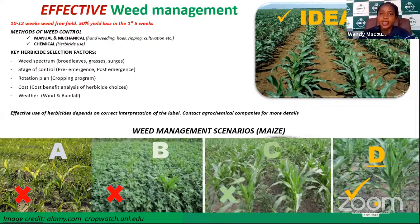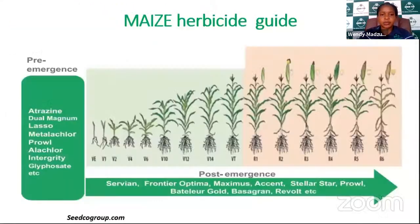So they're going to compete extensively with your crop. Scenario D is the ideal scenario that we would want, but the ideal scenario is the one that we are seeing on top there, where we cannot even identify a single weed. And you can even tell from the happiness that the crop is exuding, from the shiny, lush green color that we are seeing there.